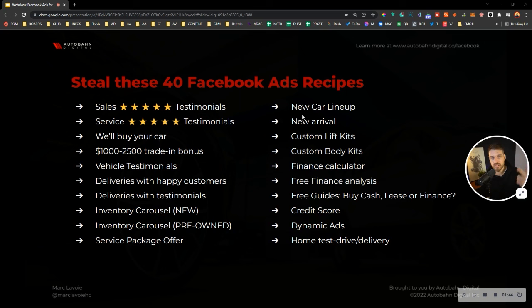Then you could use this for a finance calculator, a free finance analysis. This has been pretty strong with finance customers, like a consultation type of thing where you draw scenarios of financing before choosing a car, approaching the problem differently with these customers. Then free guides, super effective. You can have them serve as lead magnets, so people will download these guides. This way you are exchanging valuable purchasing information for these buyers, and you're swapping it for their email address and phone number. If you're able to send the link through SMS, that's even more powerful.